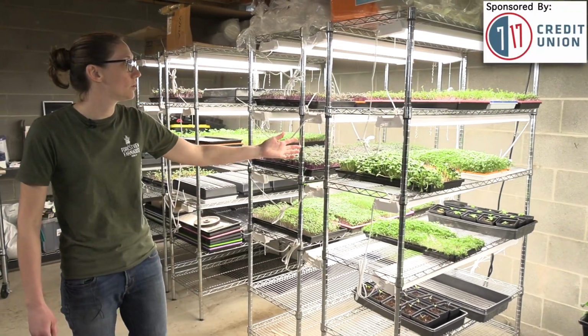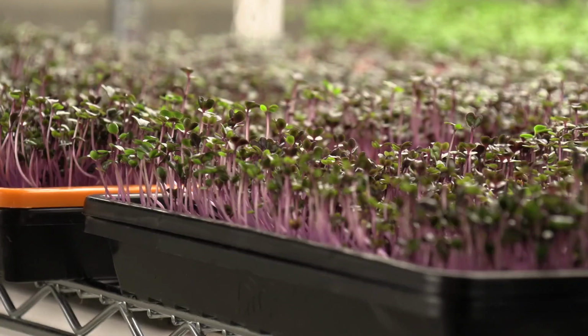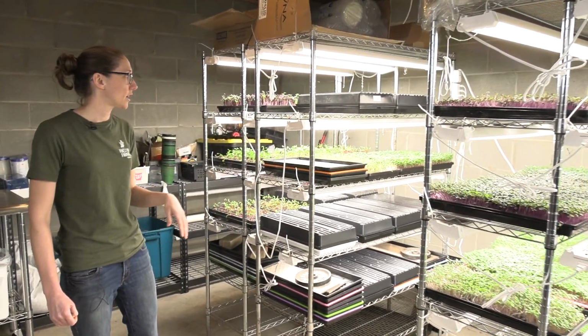Moved down here to the start of the microgreens and different varieties. And that's the sunflower, there's kohlrabi up there, cabbage, there's radish up here, they're really pretty purple. And we use all LED lights, so it's as efficient as we can be.